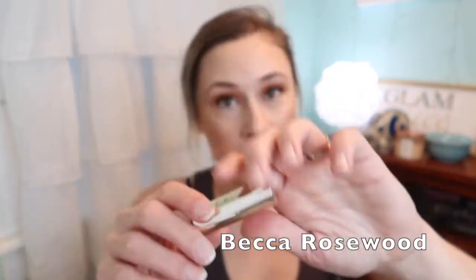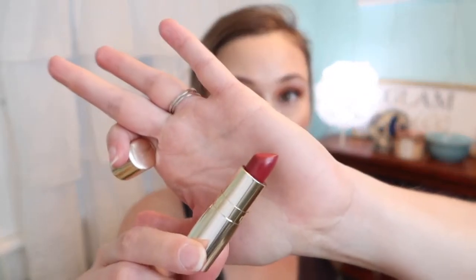So we're going to go in with Becca Ultimate Lipstick. This one is in Rosewood. It's from a holiday set from last year, but it is a permanent color in the line. I love this formula. It's moisturizing, nourishing, easy to apply. Okay, here is the final look. What do we think? What do we think?